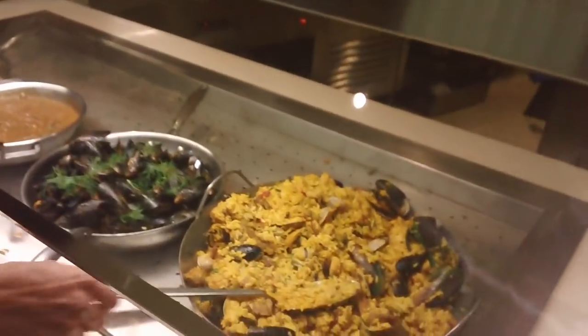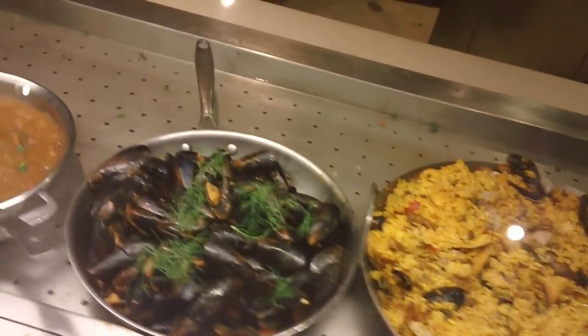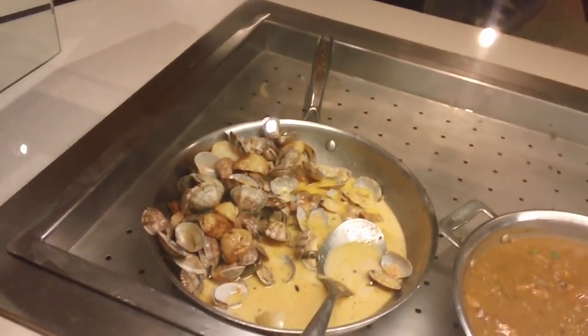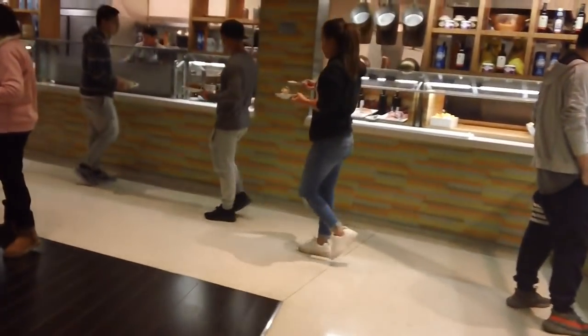Okay, here you've got Spanish seafood paella, mussels. It's good. New Orleans chicken gumbo and clams with potatoes and sausage. Some of these dishes, well, many are heavy. I don't know if it's designed so that you just get stuffed or it's the way they are. But they're heavy, you know. I mean, if you're from Europe and you eat this food, you will realize, oh my God, it's heavy. But it's good, you know.